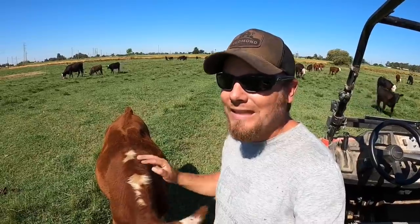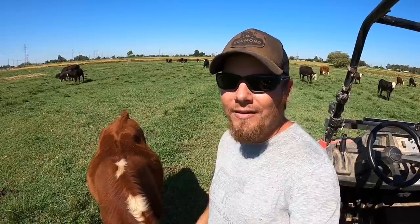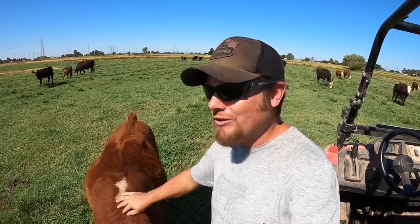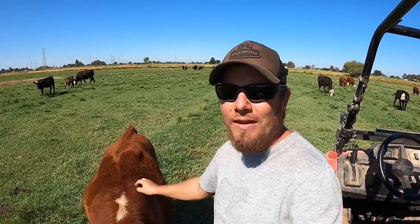But he used to be really light, like almost a tan color, which I always thought was kind of weird. But it just kind of goes to show you that when they're on that powdered milk, it's just not as good as what mom can give, and getting them on some good minerals really seemed to wake up this coat. What good does it do me? Not much, but it kind of just speaks to the quality of that mineral.